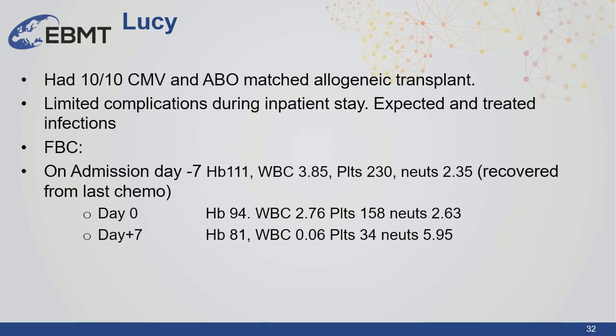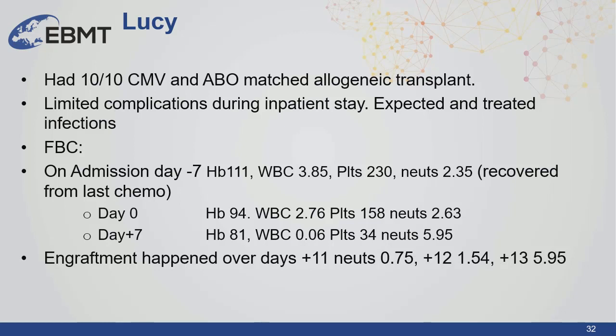And then on day 7, which is the day you start the GCSF, the hormone injections, you can see she is neutropenic. We should say 0.95. She is neutropenic. And then engraftment happens over the next couple of days. So day +11, the neutrophils are 0.75, day +12, 1.54, and day +13, 5.95. These are 3 days of the neutrophil counts being above 0.5, which means she's engrafted. And she is discharged on day 13.